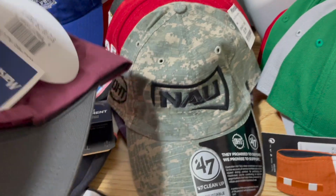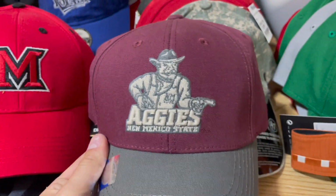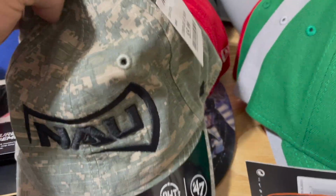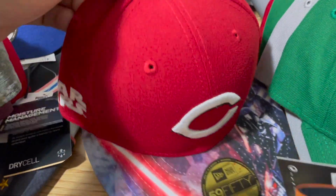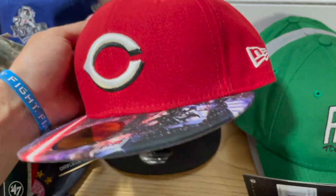Next, we sold this New Mexico State hat, $2.99 at Marshall's is what I got that for, and sold it for $18. We sold this NAU hat that I got from Marshall's for $5.99 and sold it for $20. Sold this Reds hat for $30 and I got it for $10 from TJ Maxx. Really cool with the Star Wars on the bill.